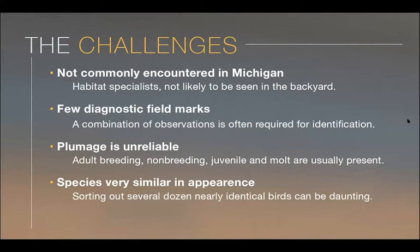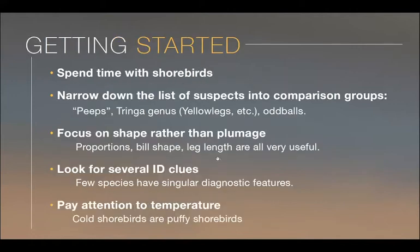There's a handful of them that are going to be virtually identical until you spend some time with them in the field. And that's what I'm going to try to give you, a couple tips on how to sort those guys out. So to get started, the number one thing you can do is just get out there and spend some time with them. Watch them forage. Get out to spots where you know you're going to see them. Take some pictures if you can. Look at images online, compare them, and you'll start to see these subtleties jump out at you. It's one of the great things about shorebirds, that there's always little mysteries there to be discovered.